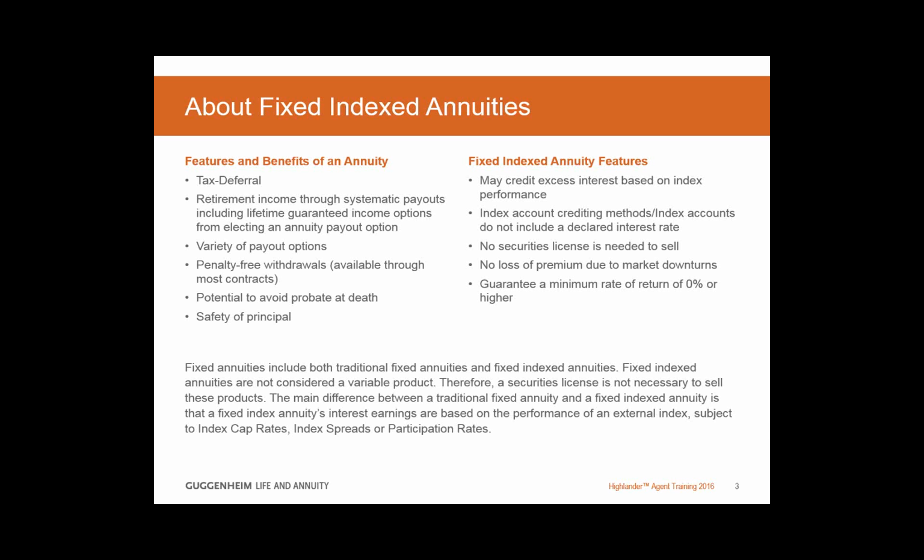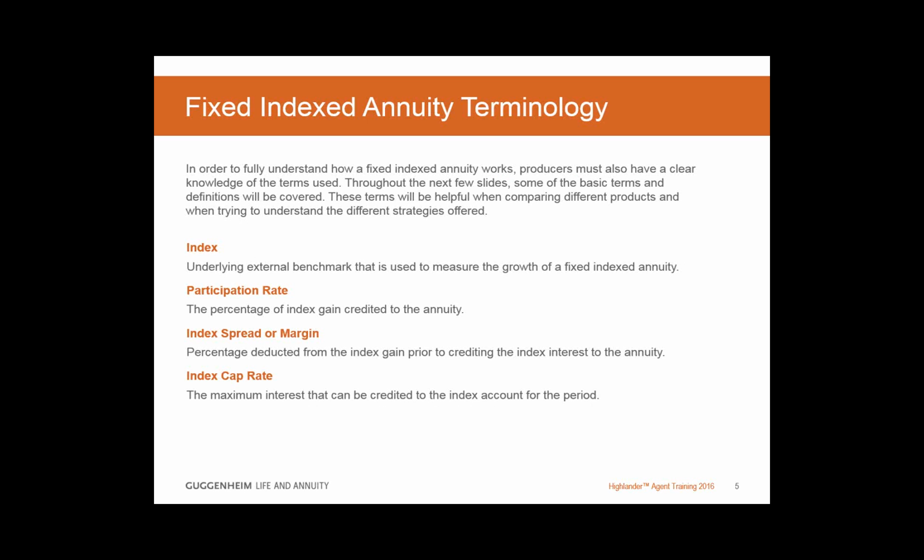specifically, we don't need a securities license to offer it. It has a guaranteed minimum rate of return of 0% or higher, and we can credit a portion of that index gain without any index losses. Just taking a step back, not necessarily product pushing, but reiterating the story behind fixed index annuities. We've all been in the industry for a while, and I hope you understand the different strategies in fixed index annuities, utilizing participation rate, index spread or margin, and a cap rate is often used as well.